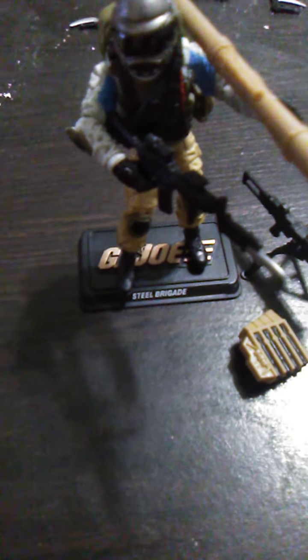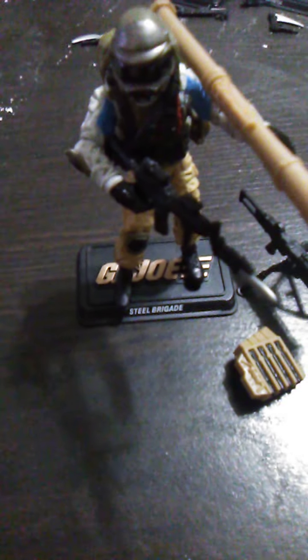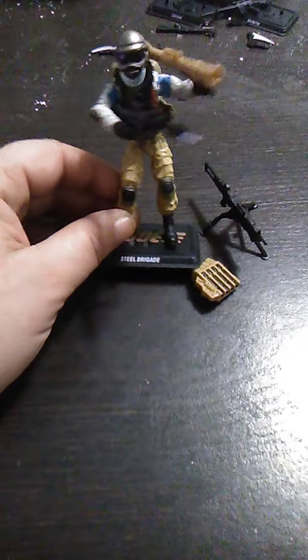But I would rate this as a top tier figure, a must-have in any collection. Even if it's vintage or modern, this would be a great figure to have in either collection. But that has been our look at Steel Brigade.